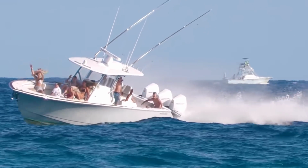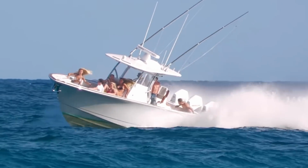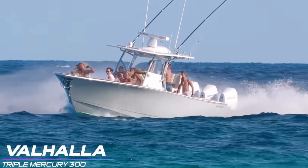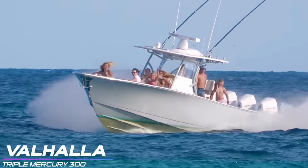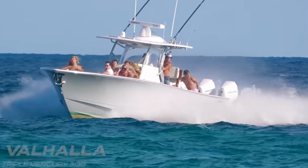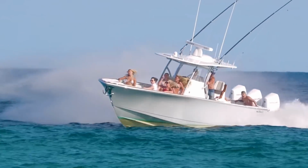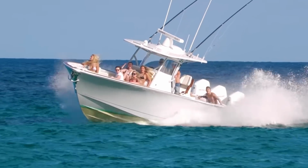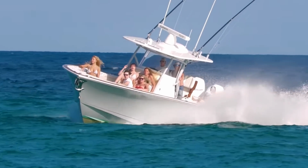And who will take the win this week? Will it be the boats or BOCA Inlet? And man, I'm not even gonna lie, this Valhalla is haul and tail, bro. They've got the throttles pinned on this. Everybody seems to be smiles, having a good time. And this crew, I mean, they're absolutely crushing it. And it doesn't appear they're gonna have any issues. And this boat's gonna go ahead and take a win for the boats in the fifth round. And that's gonna give the boats the win in this episode.